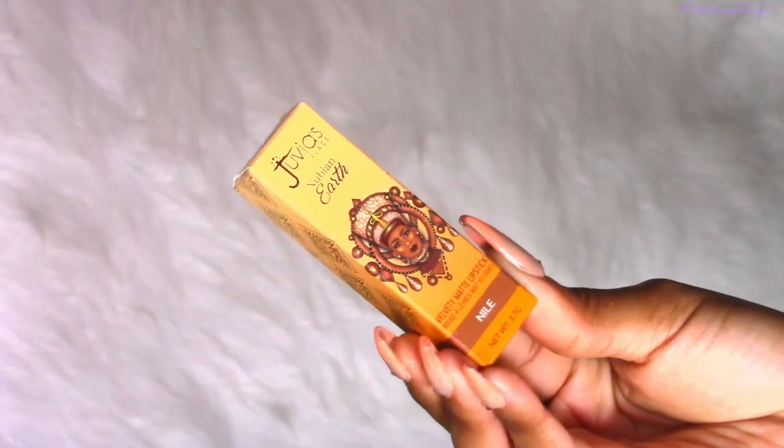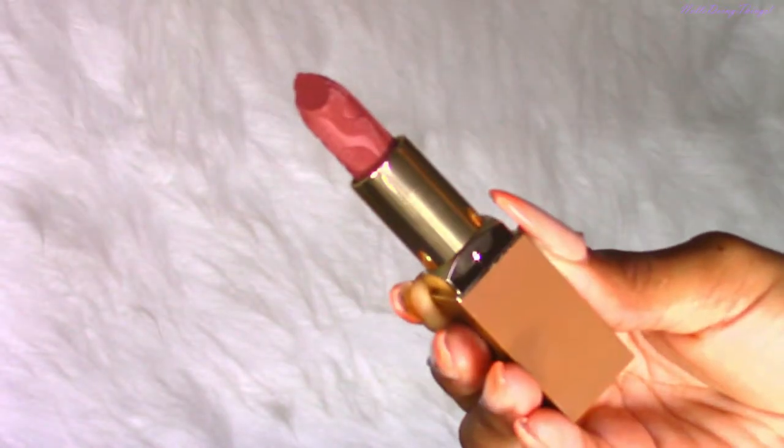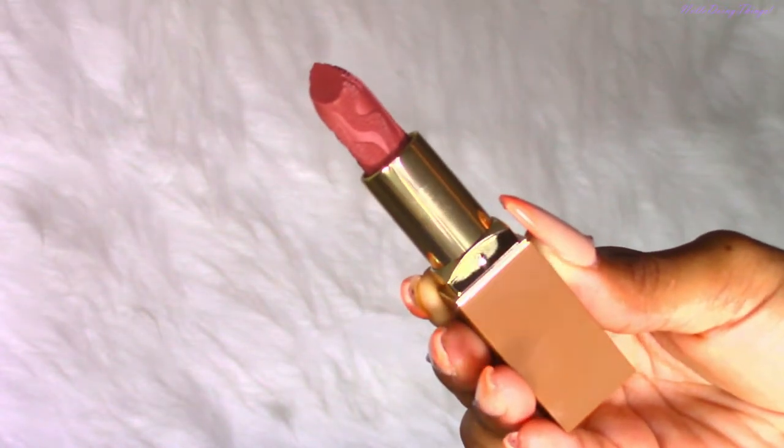This is called Nile. This is a warm golden brown. I love this one. It's so pretty. We're gonna get to it later, but I love it. Just know that. Ooh, the next one is a very expensive name. This is Morocco. This is described as a warm chestnut brown.